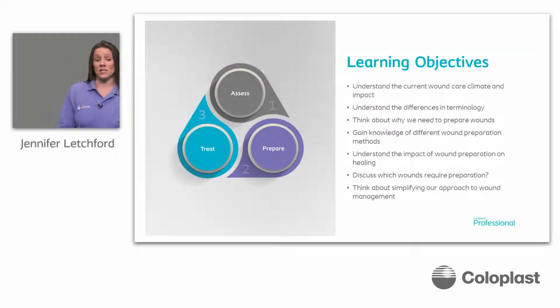Our learning objectives for today are to have a bit of an understanding of the current climate and impact that wounds are having, to understand the difference in terminology between debridement and wound preparation, to gain a little bit of knowledge around wound preparation methods, and to understand the impact of wound preparation on healing. We should be able to discuss which wounds require preparation and how best we can do that, as well as thinking about a real simplified approach to managing our wounds.